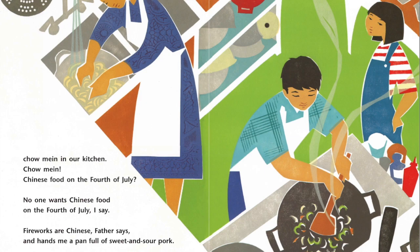Chow mein, Chinese food on the 4th of July? Nobody wants Chinese food on the 4th of July, I say. Fireworks are Chinese, Father says, and hands me a pan full of sweet and sour pork.